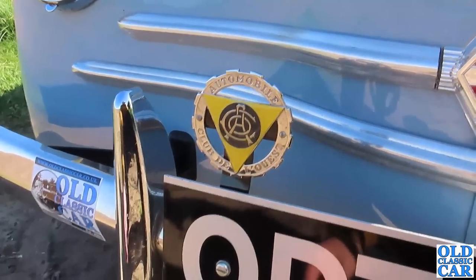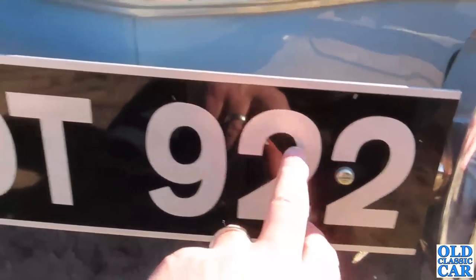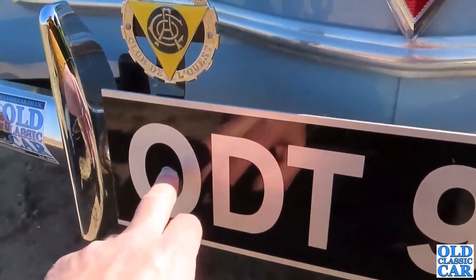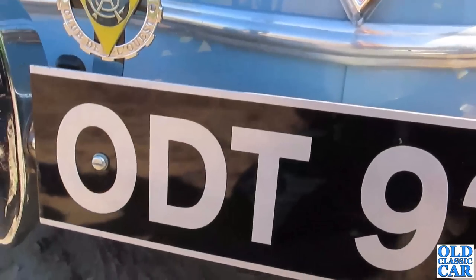And there it is. I also replaced these screws as well. I had horrible bolts holding the number plates on. I didn't like that at all, so I got some nice proper slotted screws just to look a bit more in keeping, because we like details like that.